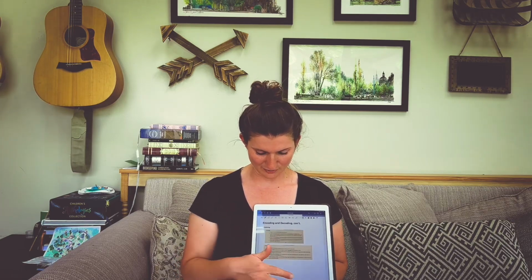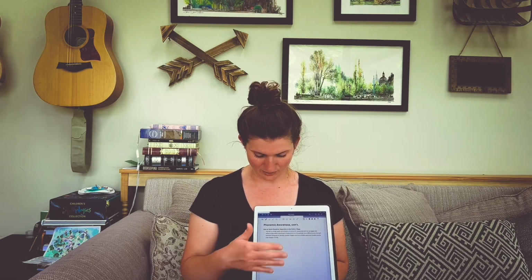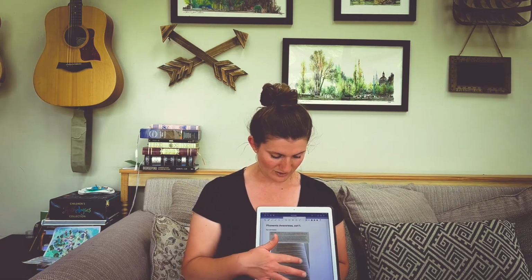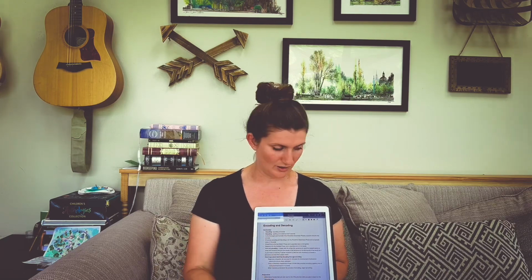That's as far as I've gotten so far. But then there's some where I mix in words and things like that. So GoodNotes has been incredibly valuable for me in lesson planning. And I know I'm going to use this going forward. So this is what I'm doing so far.